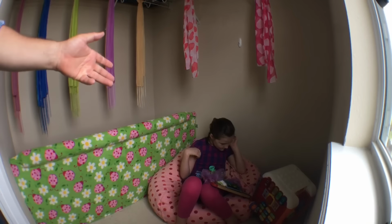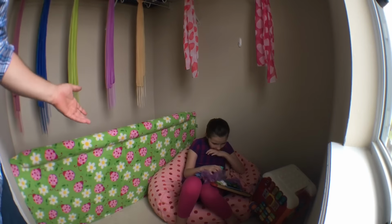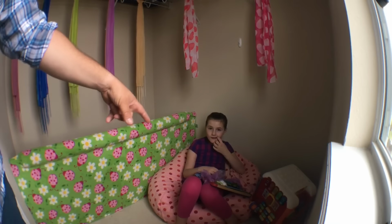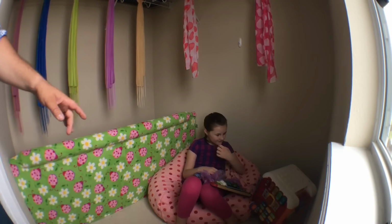First of all, of course, you see Abby's beanbag chair, just her chill spot. She can hang out there and play with her sensory board. We actually hang her sensory board right there on the wall. That's the do-it-yourself sensory board that we had in another video. I'll make sure I link that up in the corner of the screen as well.